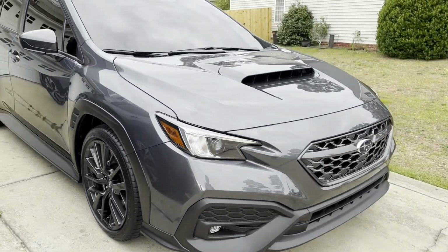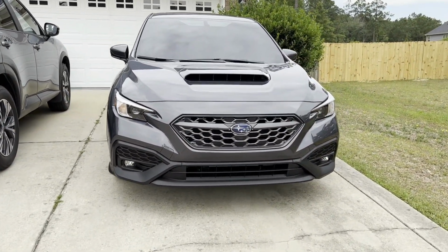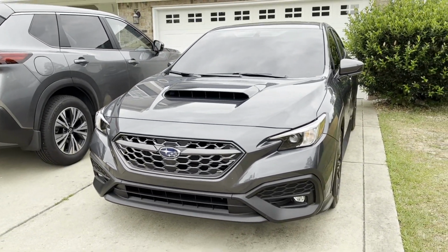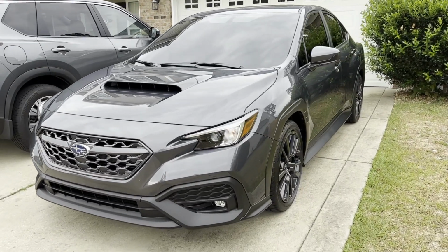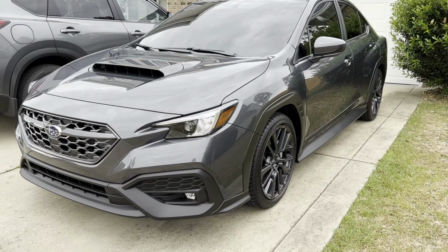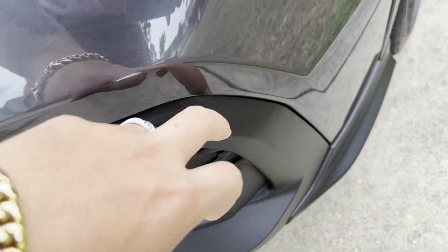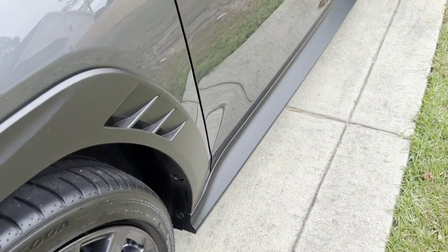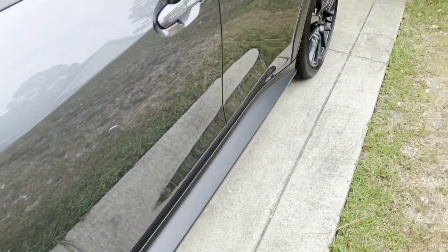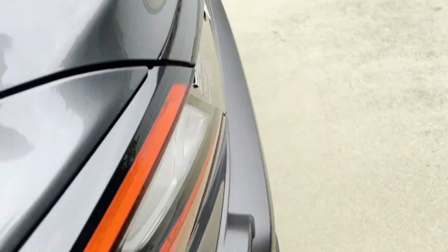There it is. Gunmetal gray. I might be wrong with the color. That's the car right there. Beautiful. And see, this is the plastic I was talking about. Right there. See it right here too. See it right there.